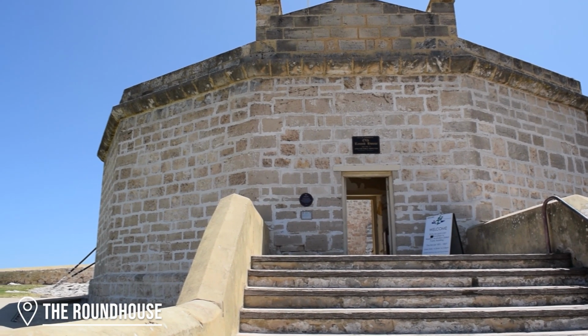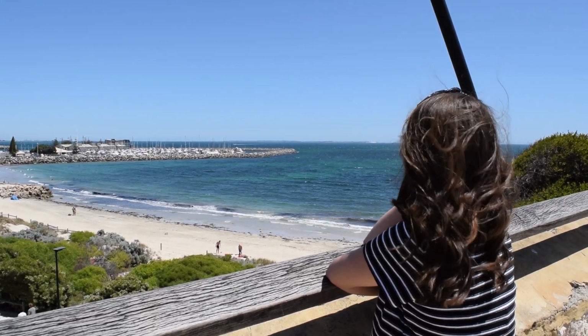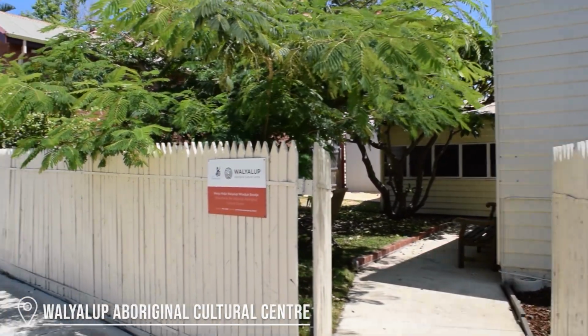Now we took a quick stroll down the street over to the Roundhouse, which is like the big, cool fortified structure right on the water. Has great views of the water and the boats, and then around it is what they call the arts precinct. There's some cottages you can explore and lots of cool artists and makers and things like that, and the Aboriginal Cultural Center is up here. So if you'd like to learn more about the Aboriginal people of Australia, you can come do that here as well, so that's fun. Next up, we're going to take another quick walk over to the Fremantle markets.